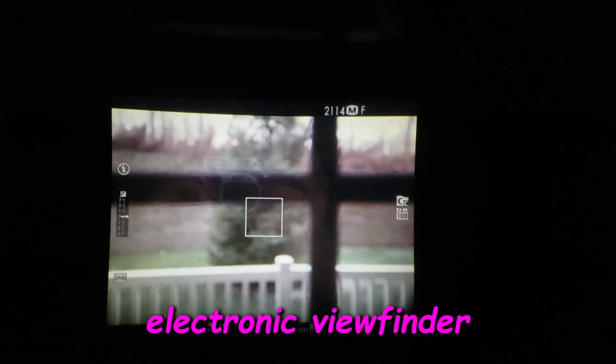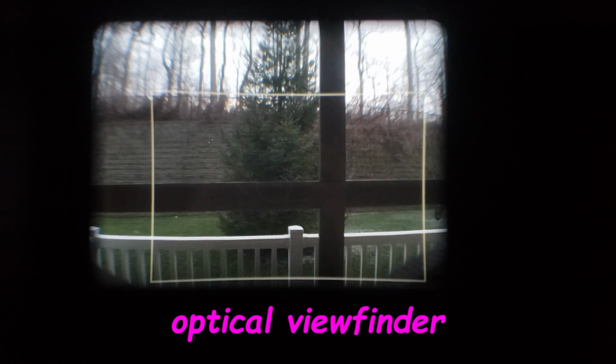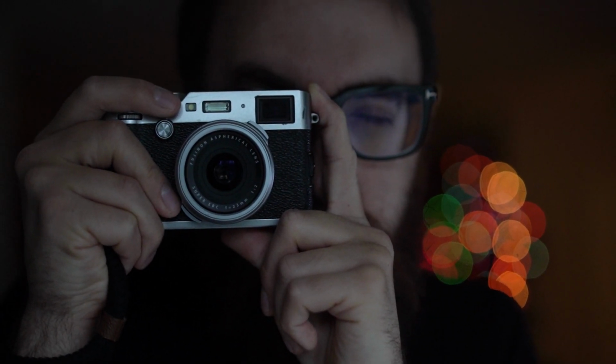I tend to mainly use the electronic viewfinder over the optical viewfinder though. The optical viewfinder has frame lines since the viewfinder window is just that, it's not looking through the lens. I found my compositions never quite come out the way I envisioned them through the optical viewfinder. Not sure if the frame lines aren't 100% accurate or if I'm an egg, which is entirely possible.